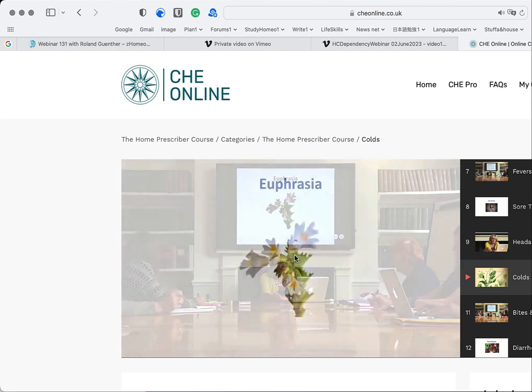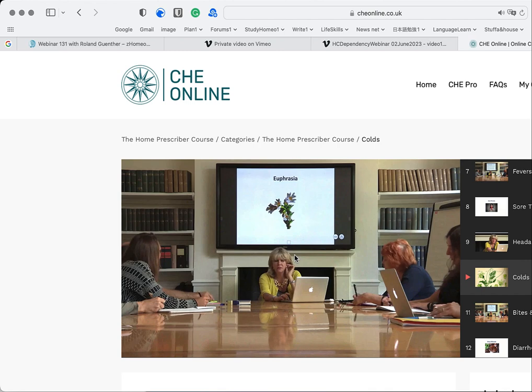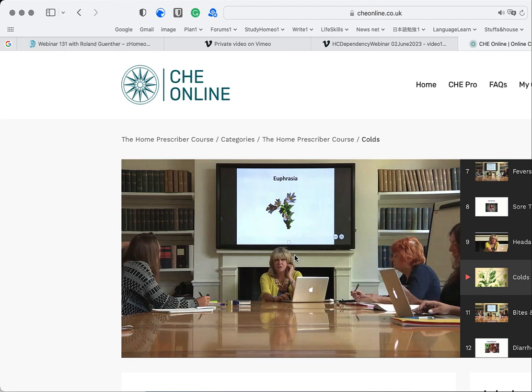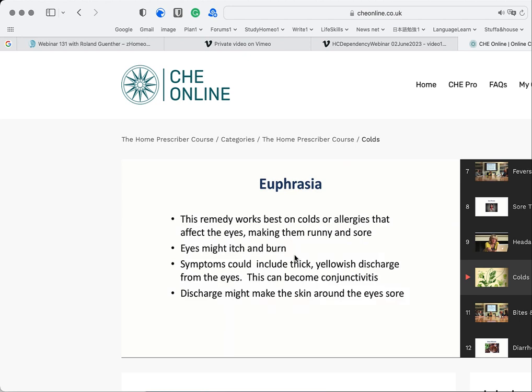Euphrasia. Eyebright is the name for euphrasia. It's a plant which has often been used steeped in boiling water and applied as compresses for sore eyes. That's how it's used herbally, and that's why it gets the name eyebright. Again, I don't know why I forgot to do the highlighting on these. I think these were the last ones that I added into the slide presentation. Again, this works best on colds or allergies that affect the eyes, making them runny and sore.